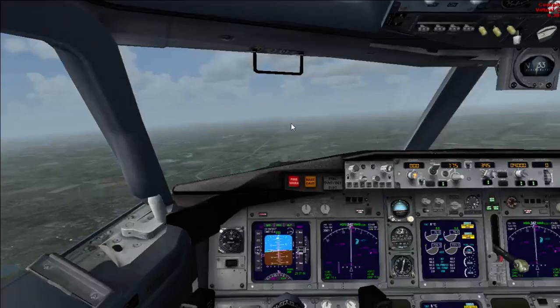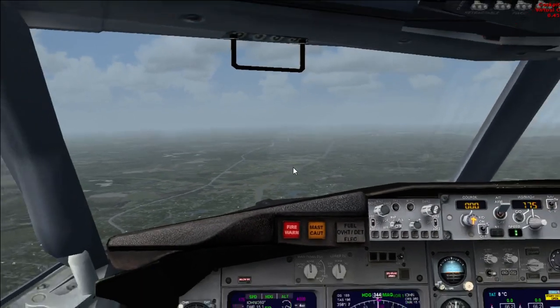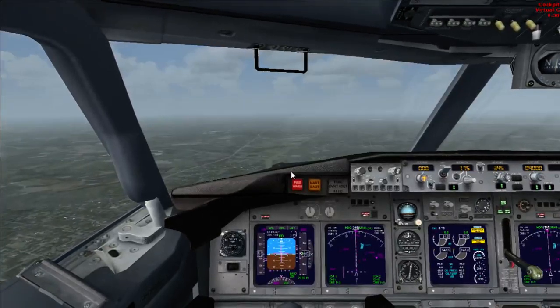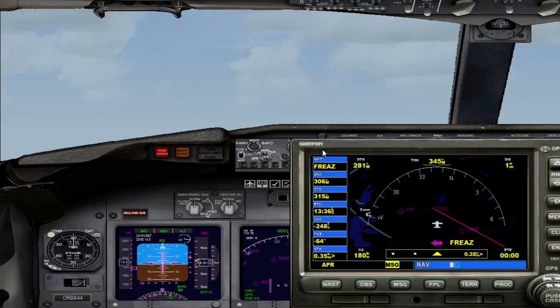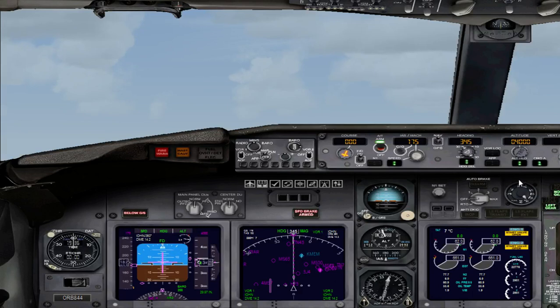Do I have visual on the airport? Yes, I do. Okay, so visual confirmed. Alright, so let's go ahead and take control. Go ahead and pay full attention, sterile cockpit here. So we will disable navigation, altitude, airspeed, my aircraft.